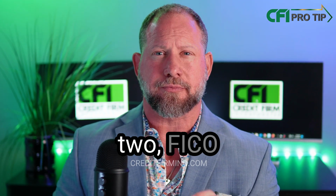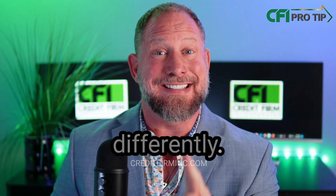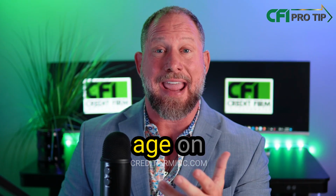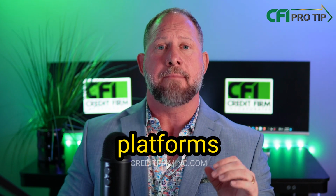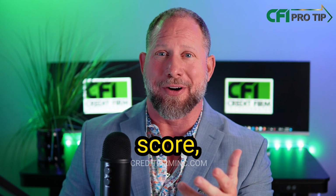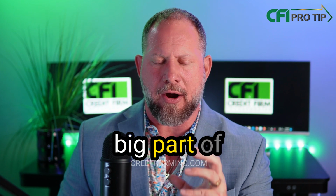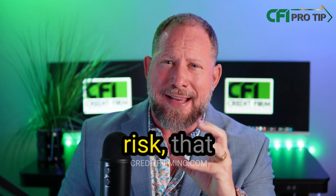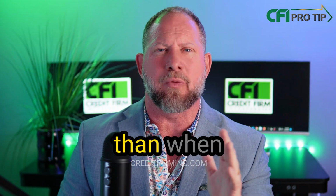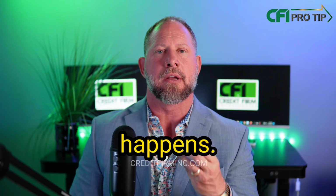Number 2, FICO Classic ages derogatory differently than the monitoring scores. This is so huge because age on all score platforms makes up to 75% of the payment history portion of the credit score, which is almost half of the overall credit score. So this is such a big part of how the algorithm assesses your risk that the idea of aging the debt any different than when it actually happens seems ludicrous, but that's actually what happens.